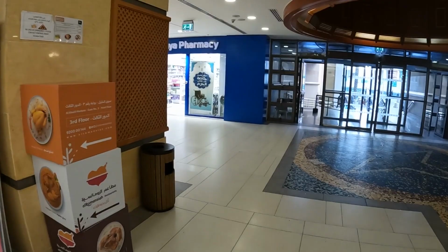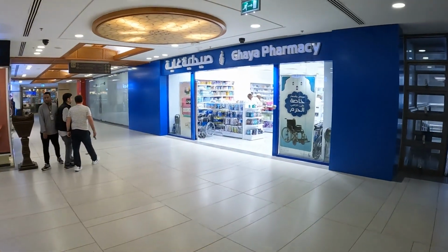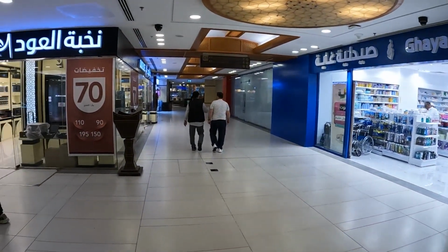The Imam, the prayer from the Haram Masjid, does have a speaker in your room, so you can see right here. So you have access to pharmacy, food court, coffee shop, Starbucks, you name it. You have it all here. So it's really, really convenient.